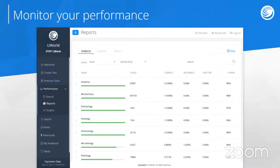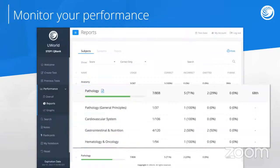These are the diagnostics here. Basically, you can break down your performance via subject. Within each subject, you can break it down into the systems. Within systems, you'll also have categories.